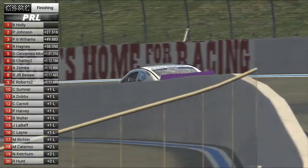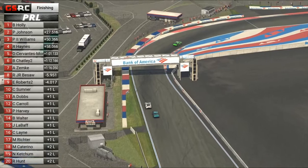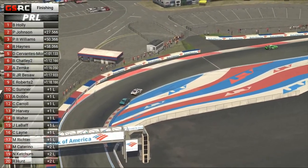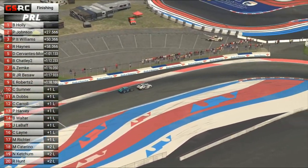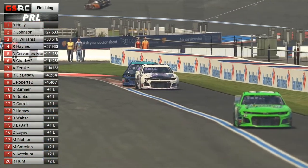Holly dominates while Bisson Jr. is coming to their final lap. Able to make the pass through turns 1 and 2 on Eric Roberts. He sent it in after a mistake by Roberts heading towards the hot bird turn wall.